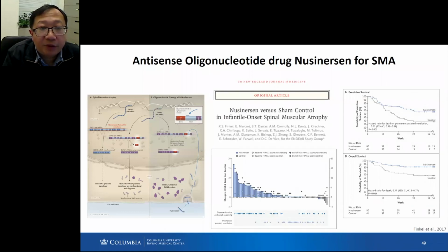And for therapeutics, I think there are 2 very promising ones. One uses antisense oligonucleotides, which can target exon 7 of SMN2, right? Normally SMN2 exon 7 is not spliced in, but they can modify this and change the splicing so that SMN2 produces the normal functional protein. So that's one good strategy.